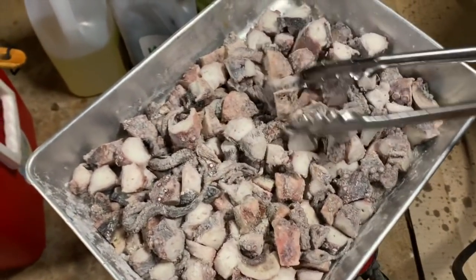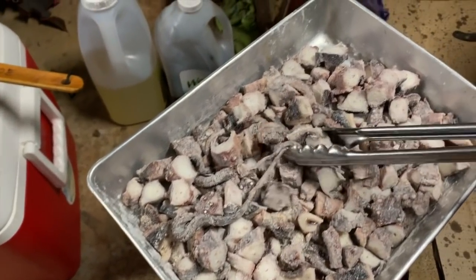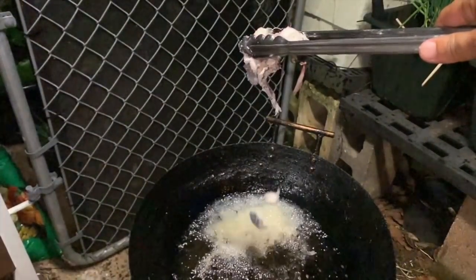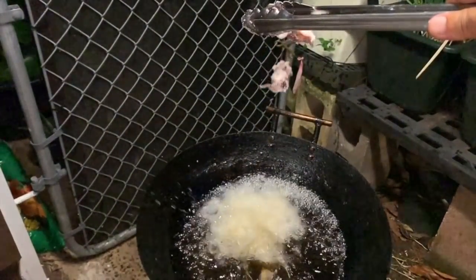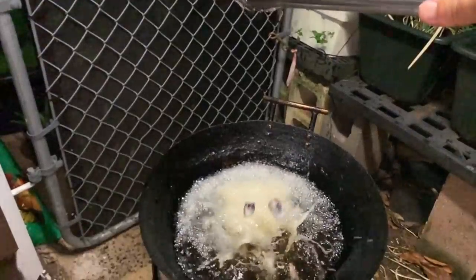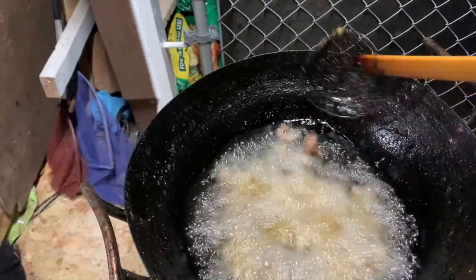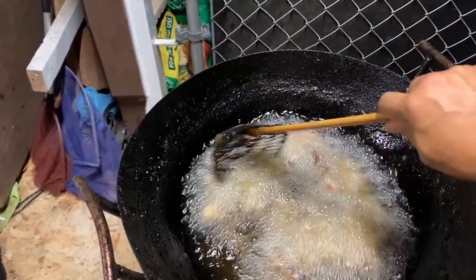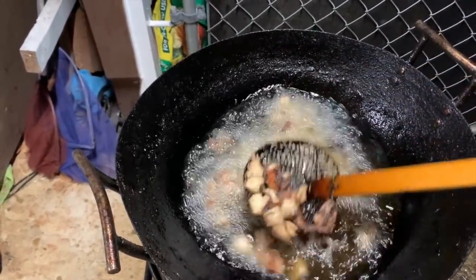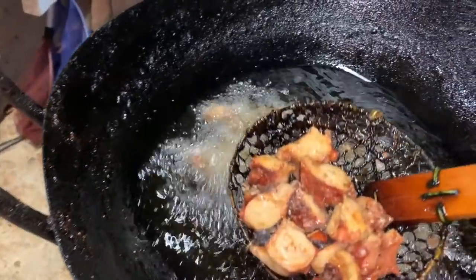Alright, look at this. So we have all our taco all cut up and chunked and floured. And you see how they're not sticking together? So this is perfect. That way you can just take this, drop it in the hot oil, and oh yeah, look at that.